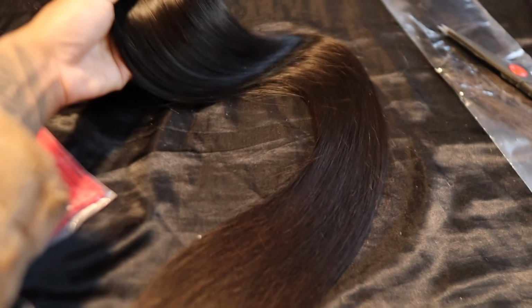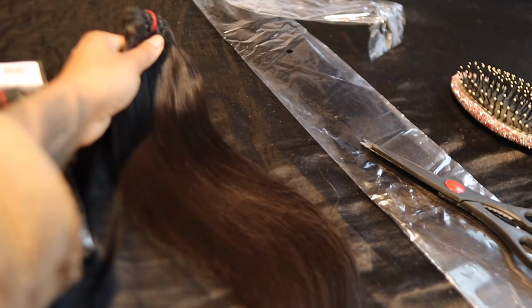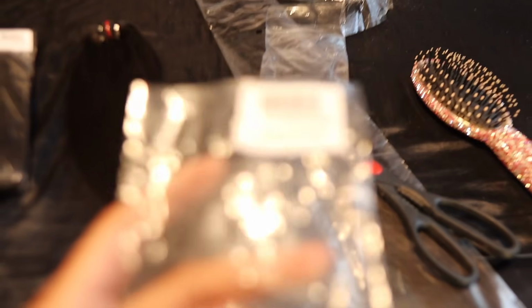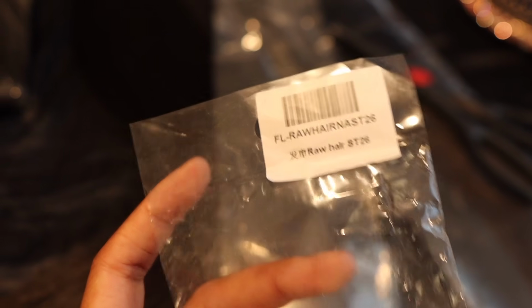Okay, and this is her 30-inch. And then me personally, I put everything right back into the original packaging that my vendor sent. So I know that this client is taking this to a hairstylist, so it tells them, you know, raw hair, what length it is. And I'm sorry, I thought this was the 30-inch. This is the 26-inch, her shortest bundle.